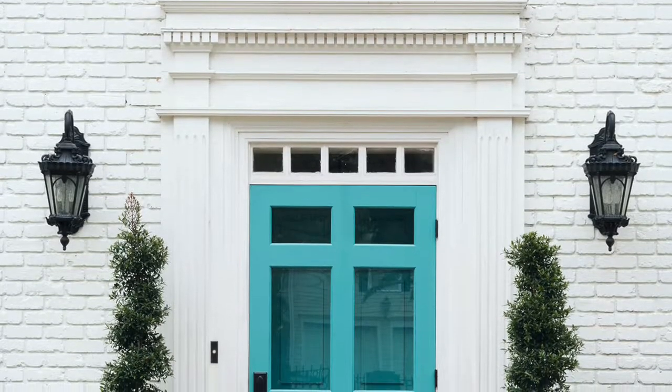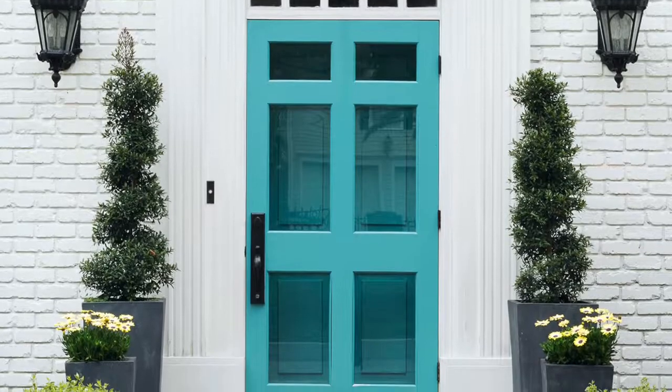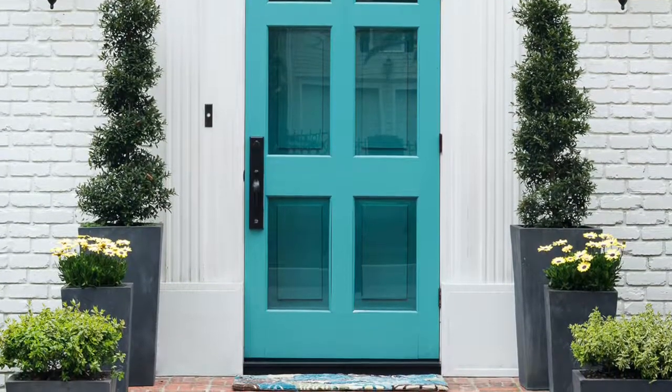Now this was a pop of color that I was not expecting, but I'm not mad at it at all. I think this is so pretty. What about you guys? What do you think?